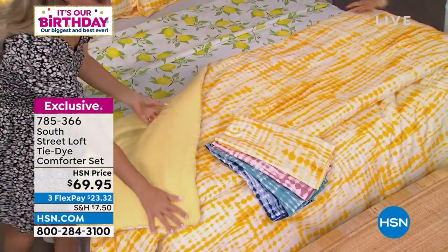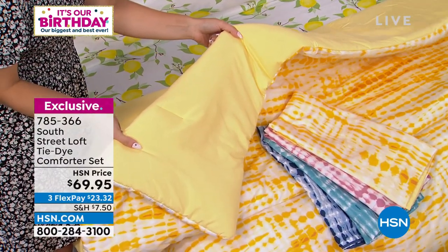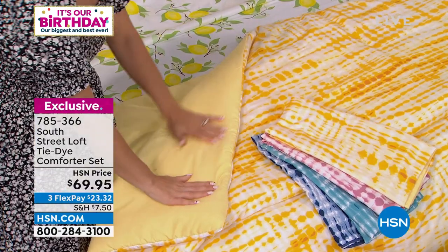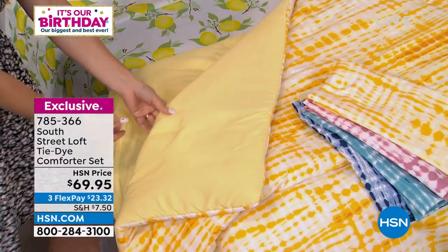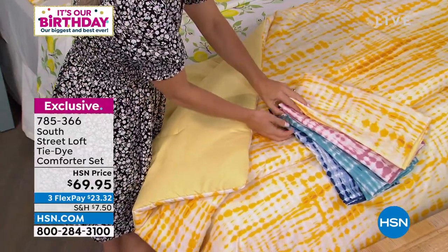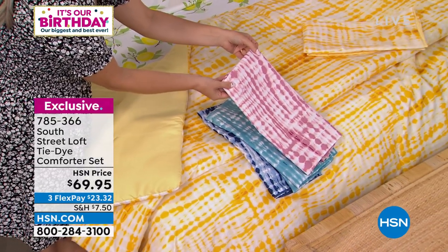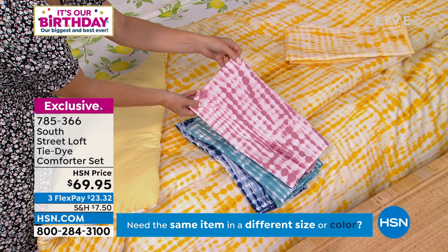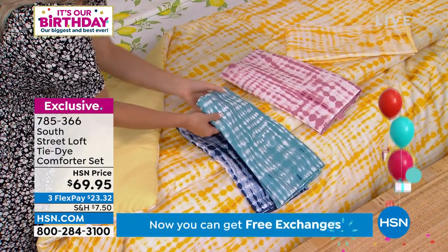This is a comforter set that you'll be picking up. Look at that. So solid yellow on one side, that marigold, sunflower, amber color yellow. This is called soft yellow when you order. We also have blush, blue, and aqua. Look at the blush. That is so pretty. You get the comforter and two shams. We have twin size, full queen, or king. Brand new, and it's $69.95.